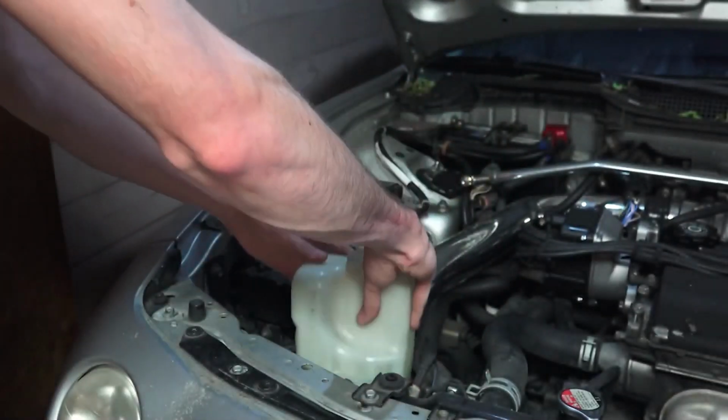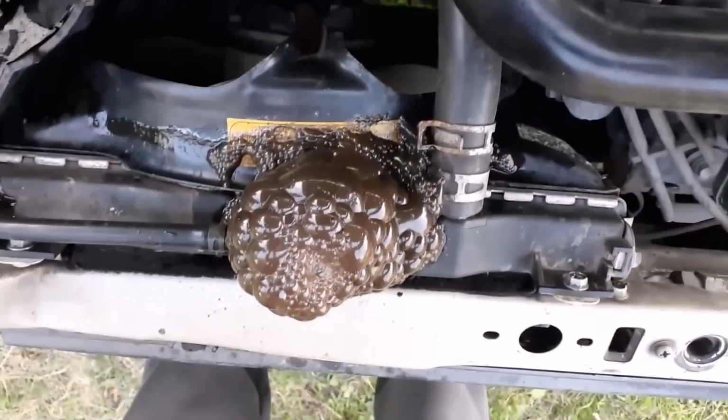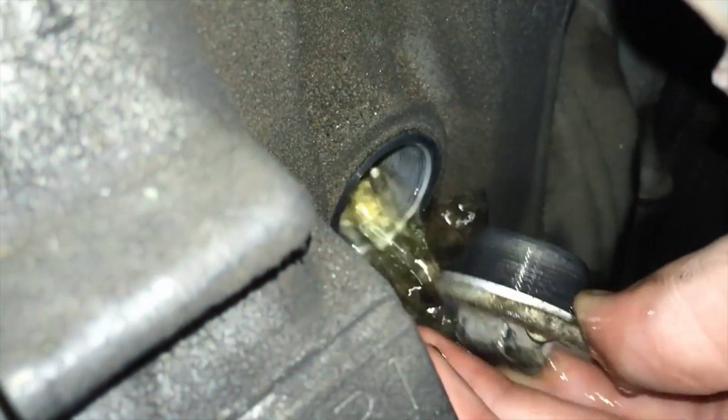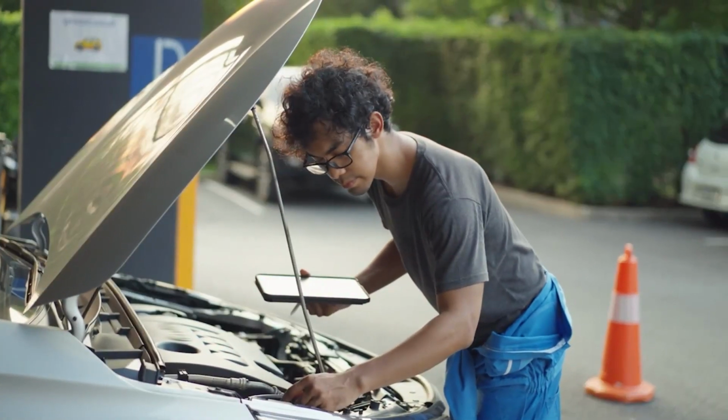If the level is low, add more coolant to the reservoir. Next, inspect the color and consistency of the coolant. If it appears dirty or discolored, it may be time for a coolant flush. Refer to your car's owner manual for recommended coolant replacement intervals. If it's time to replace the coolant, you can do it yourself with the right tools and equipment.